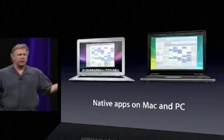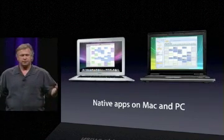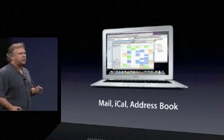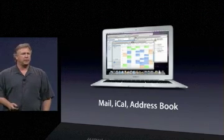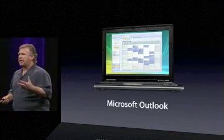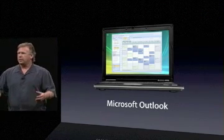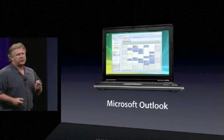And of course, it works with the native applications I have on my Mac or PC. On the Mac, MobileMe works directly with the Mail application. It works with iCal, it works with Address Book, so they all integrate with MobileMe. We've also made it work for PC users. So if they're using Outlook to keep all their contacts and mail and calendars, it works and integrates with MobileMe as well. You would expect that, of course. You'd expect that MobileMe would work with these native applications.